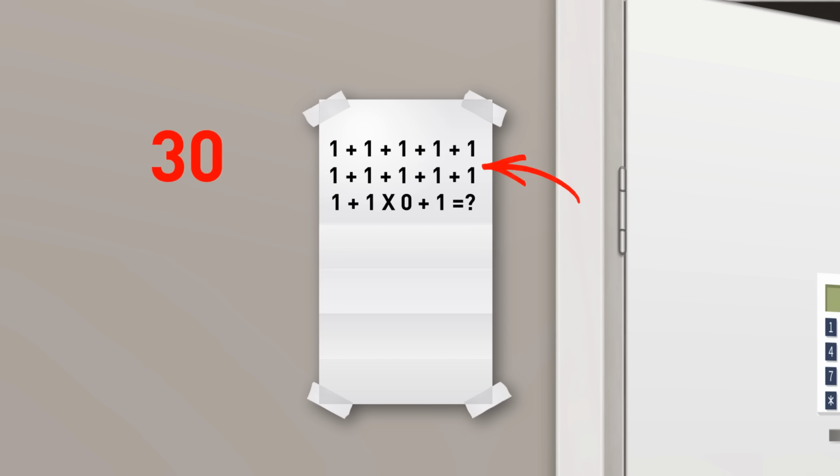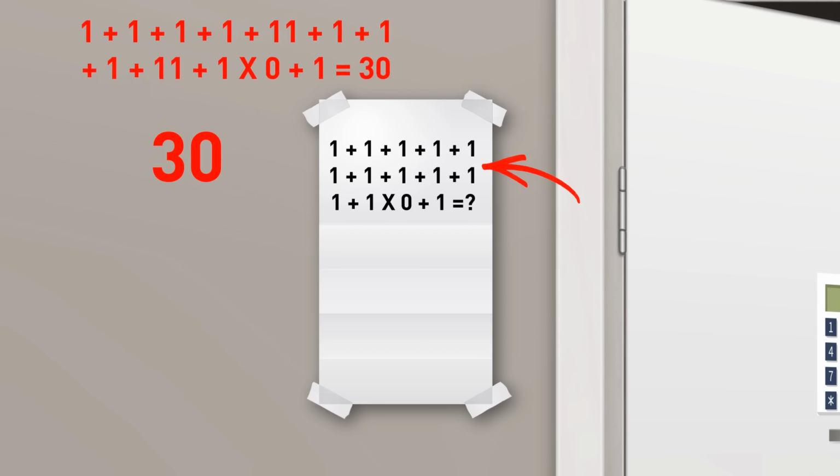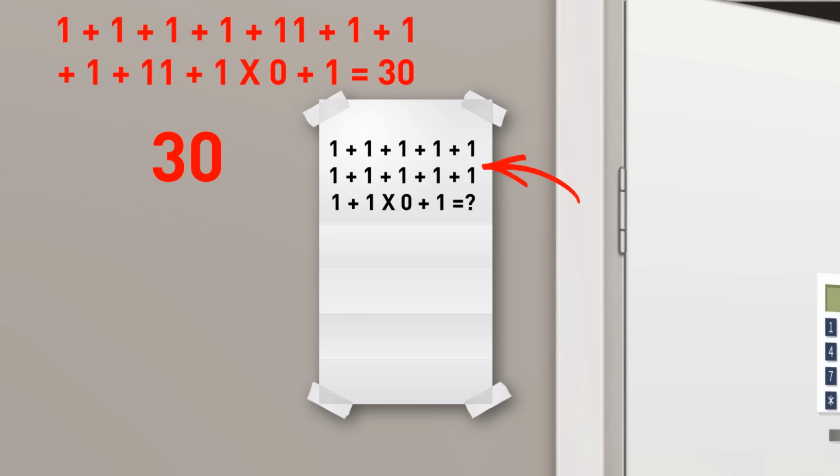It's 30. There are no mathematical symbols at the end of the first and second lines. It means the whole thing looks like this: 1 plus 1 plus 1 plus 1 plus 11 plus 1 plus 1 plus 1 plus 11 plus 1 times 0 plus 1 equals 30.